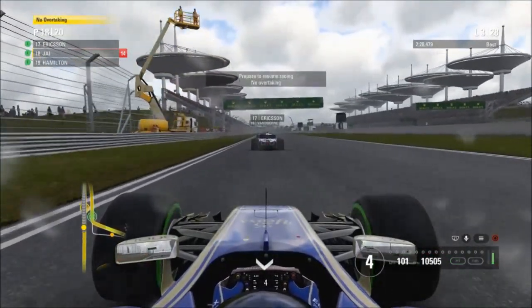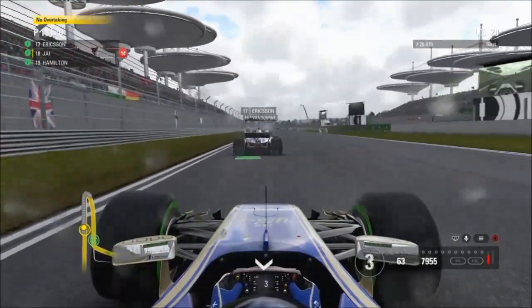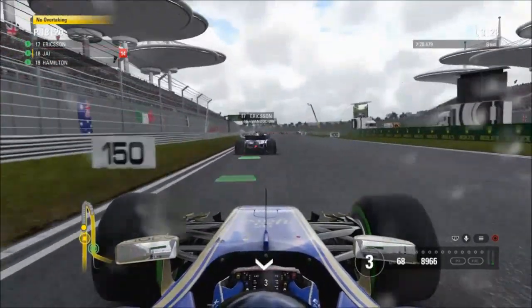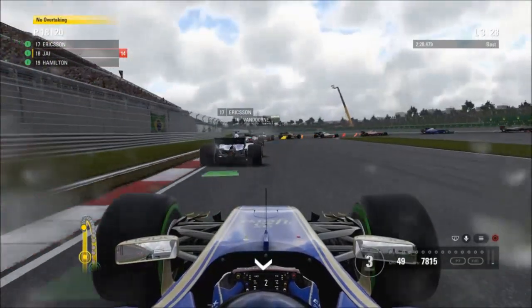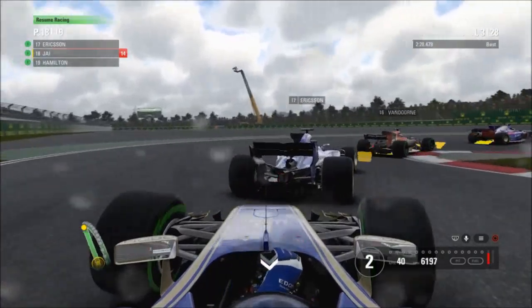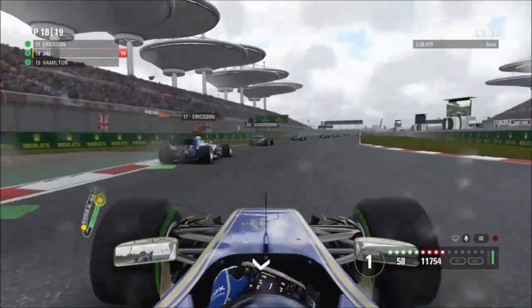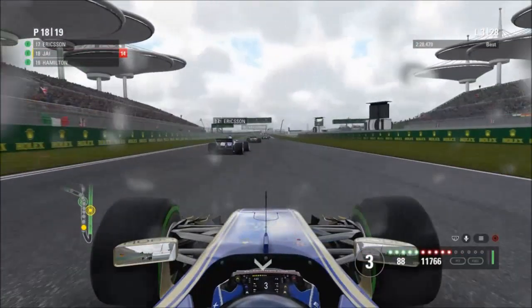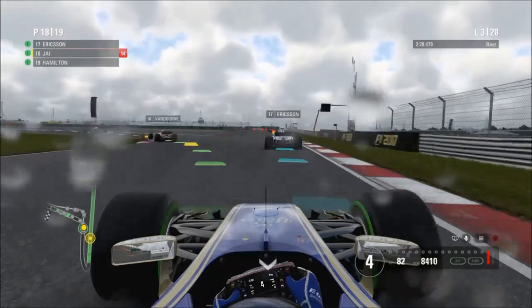So still under safety car, we've caught up to the pack, guys, on lap three. Safety car will be going back in, and we'll be getting back into a bit of racing. We've moved up to 18th, guys. Someone has retired. I can't remember rightly who it was, but someone's gone out of the race. We're right up behind our teammate Marcus Ericsson, and just in front of him is Van Dorn.